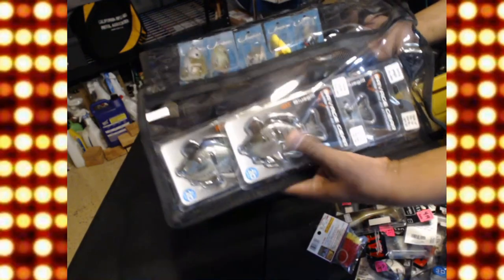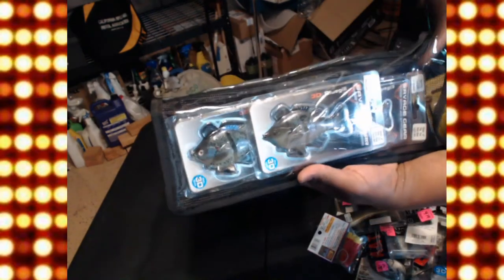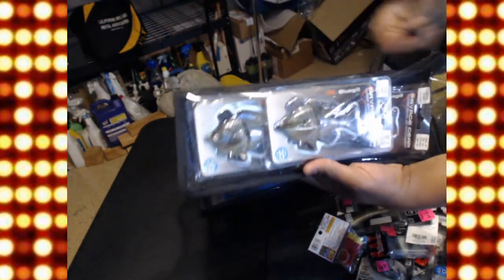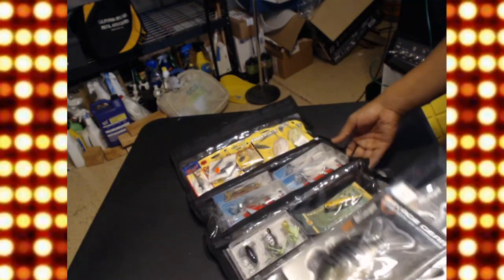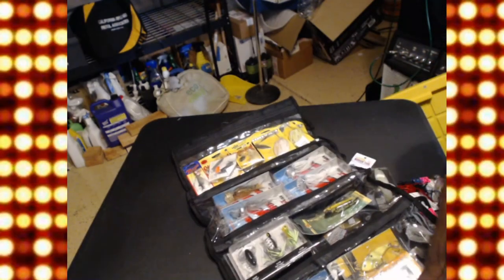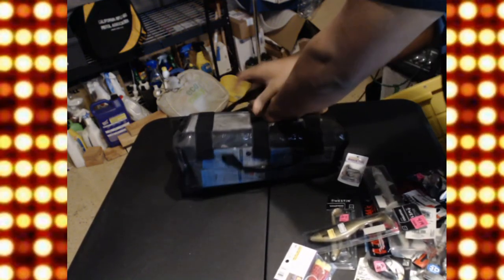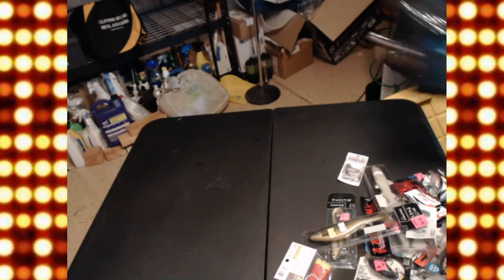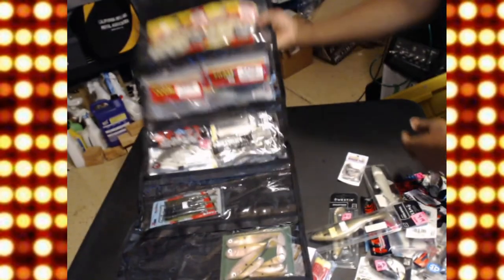Oh my goodness, some more Savage Gear bluegills. One, two, three, right there. So you all saw the other Savage Gear bluegill swim baits I had. So we can roll this puppy up right here. That's two wraps right there. Keep count. Keep count. All right, what do we have right here? This one looks a little sparse.